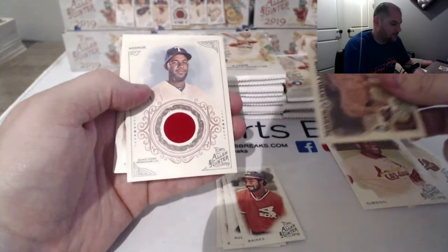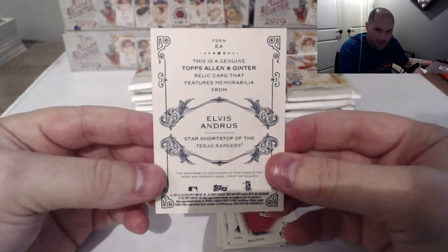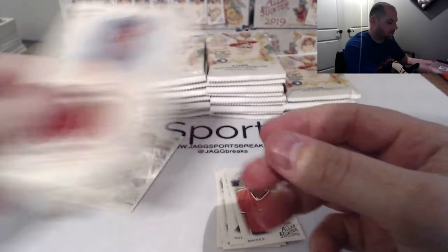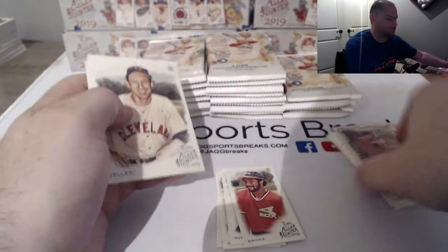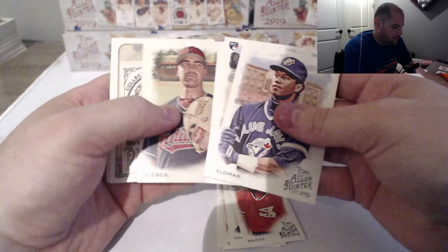And Rangers again, Elvis Andrus. Single color relic. Mazzara and an Andrus now. The Rangers. Robbie Alomar. Dog.